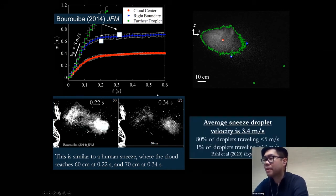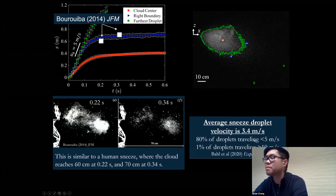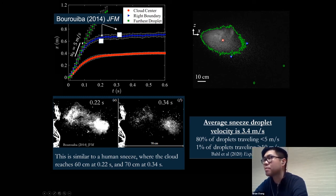And additionally, we found that the droplet speed is on average 3.4 meters per second, but 80% of these droplets travel less than 5 meters per second. And we find that our synthetic sneeze travels at around 5 meters per second. So we're definitely within range of what we see in an average human.